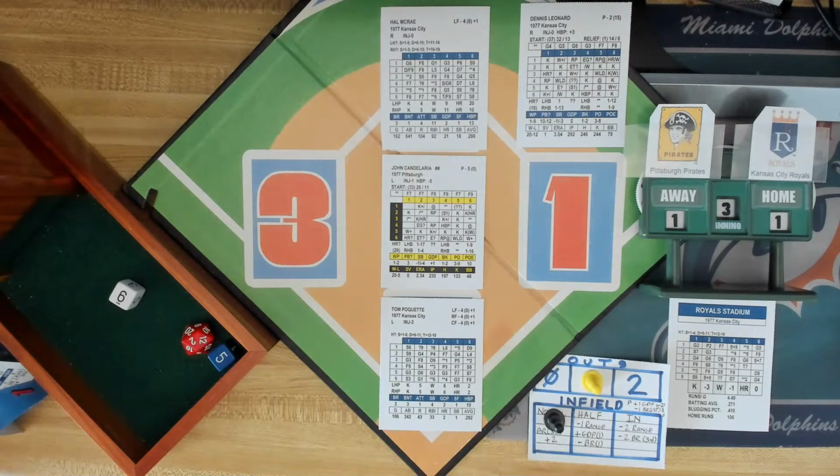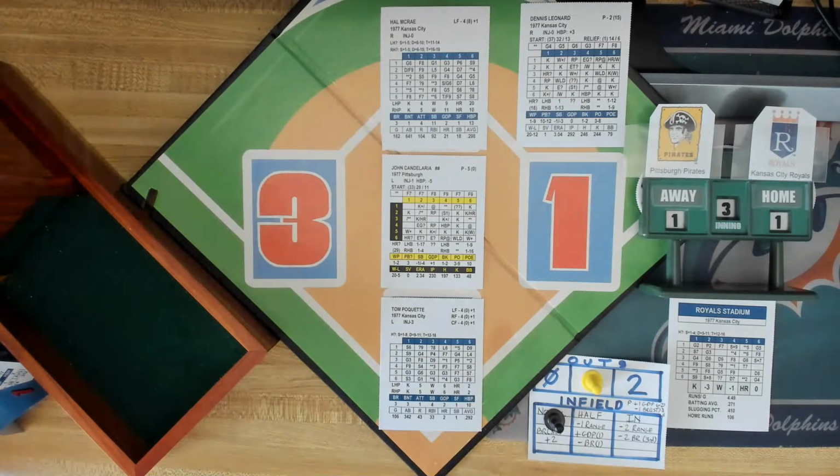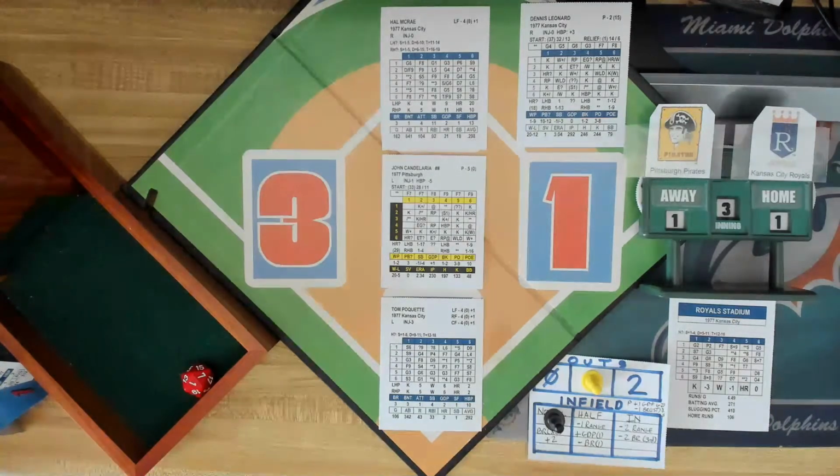Now we'll see Tom Poquette. Those range plays. Another thing I do like about Inside Pitch is the range play. Every out can become a hit, or every hit can become an out. See, Strat roll says a 1. McRae, steal is available. 4 minus 1 is a 3. He has an 11. Candelaria is a -4. All right, no, Candelaria's got a great. Now McRae will stay at second base.